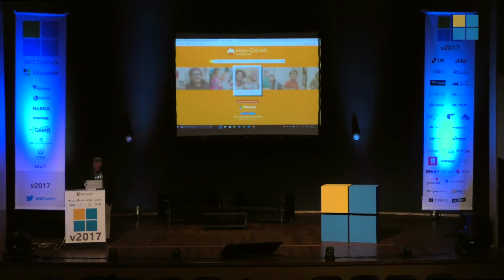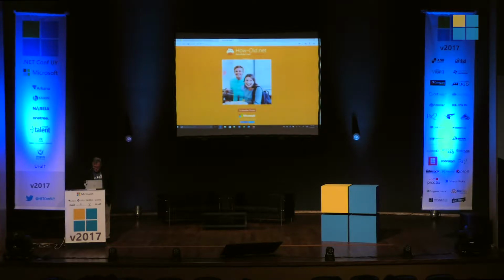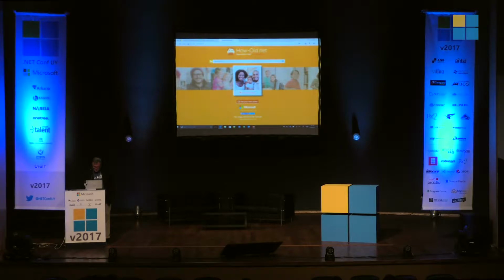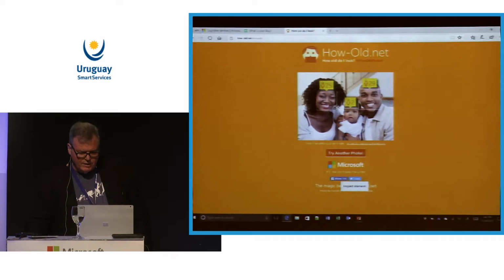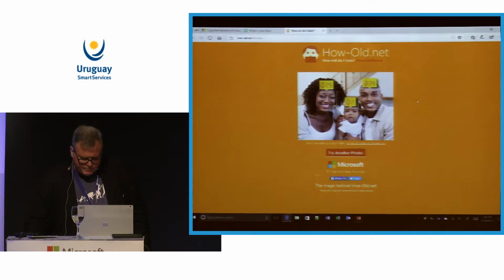Here's a group of people of varying ages, they're different skin tones. Some are smiling and some are not. Oops. Go back here. Use this. My mouse is acting up. There we go, right there. 25, even a 2-year-old is there, etc.